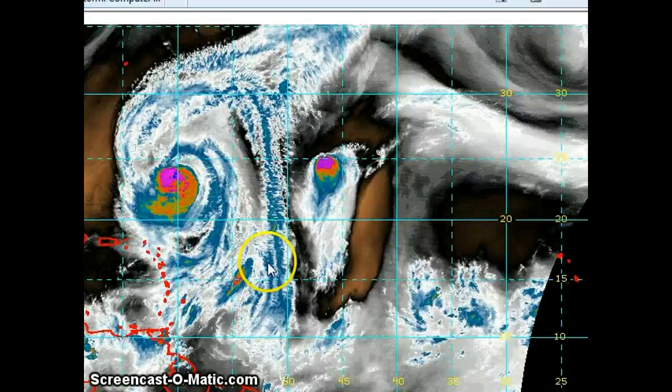At first you'd want to know where Julia is. Where's Julia in this situation? Because it doesn't seem like there's a tropical system out there other than Igor and Karl, but right here is Julia, and it's getting its shear from the feeders of Igor, and it's still a hurricane. It doesn't look very healthy.